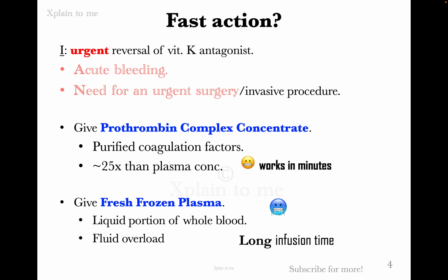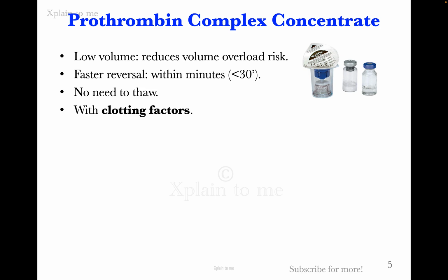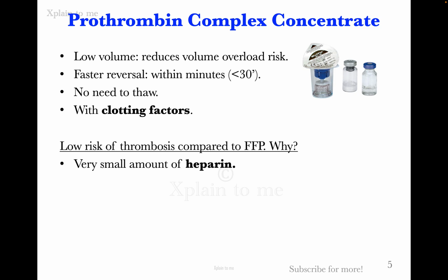Evidence-based medical reports show prothrombin complex concentrate is far superior to fresh frozen plasma. It has reduced risk of volume overload, faster reversal, and comes with clotting factors. Even though it has clotting factors in it, PCC has a lower clotting risk compared to frozen plasma because it comes with a small amount of heparin and protein C and S.